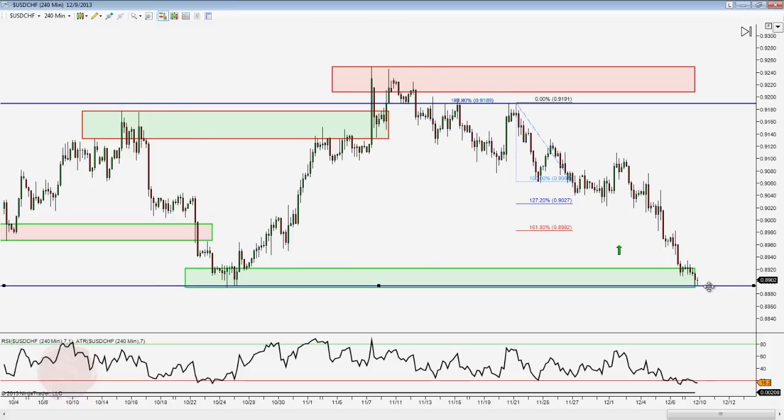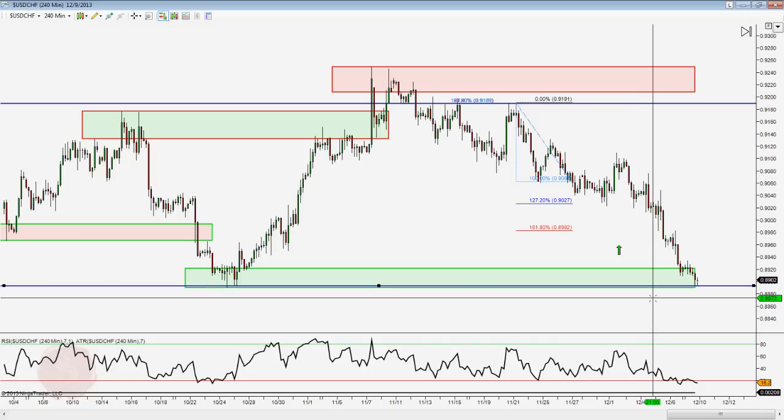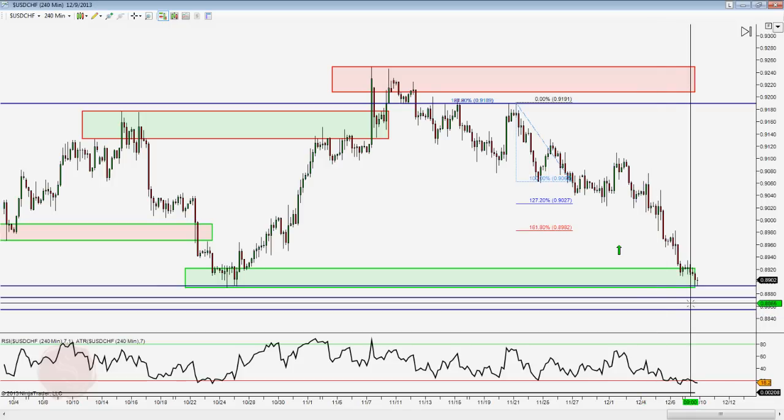The low of this structure right now, I'm going to change back to my crosshairs, the low of this level right now is 88.94. 88.94 minus 20 is going to be 88.74. So a 1 ATR stop would put me right at 88.74. A 2 ATR stop would put me at 88.54.